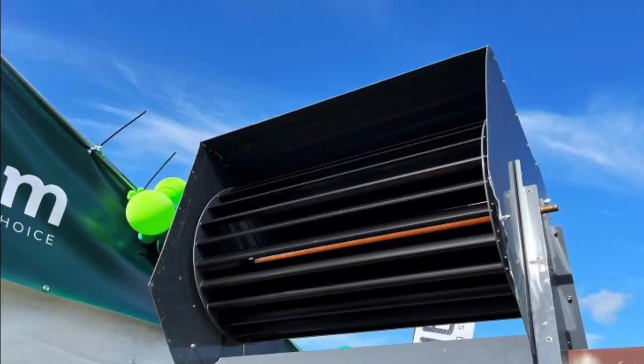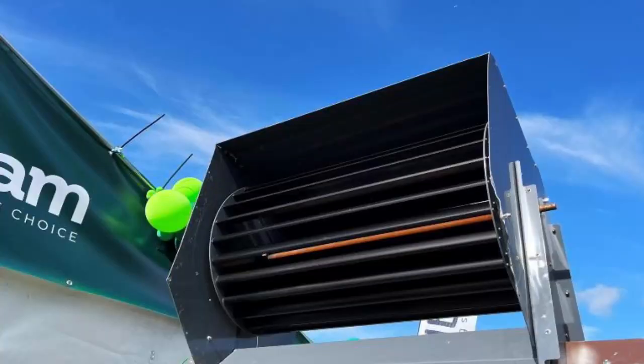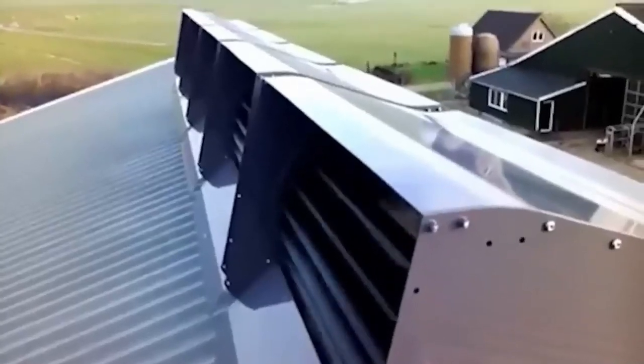a building. The wind hits the roof, speeds up like a champion, and forms a pinch point right at the roof ridge. It's like catching a gust of wind in the perfect spot. This nifty design trick means that the wind speed around the ridge can be more than 3 times the actual wind speed. RidgeBlade can produce a mind-blowing 220% more energy thanks to the Aeolian wind focus effect.